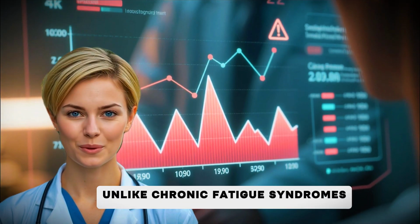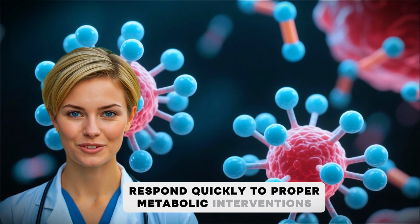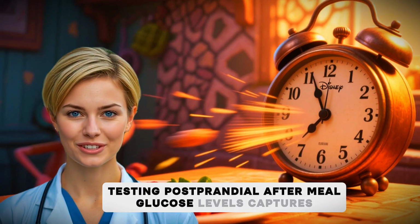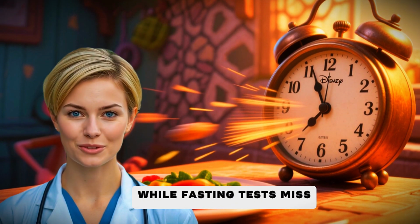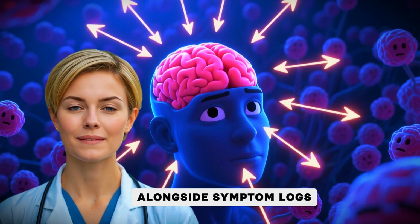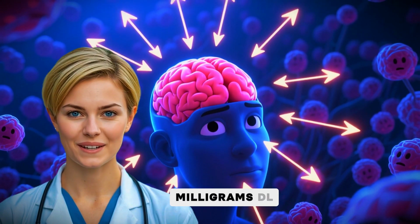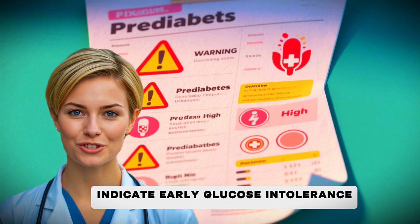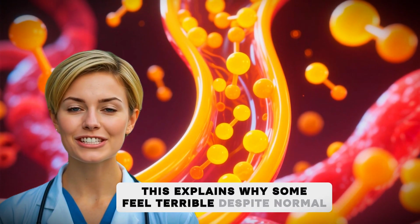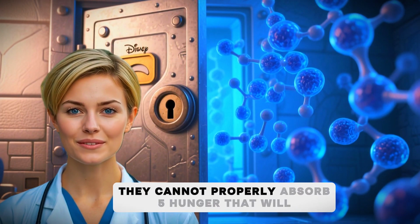Unlike chronic fatigue syndromes, prediabetic energy crashes respond quickly to proper metabolic interventions. Testing postprandial, after meal, glucose levels captures what fasting tests miss. Check readings 1 and 2 hours after problematic meals alongside symptom logs. Clinical studies show post-meal spikes above 140 mg/dL indicate early glucose intolerance even with normal fasting numbers. This explains why some feel terrible despite normal lab results. Their cells are drowning in glucose they cannot properly absorb.